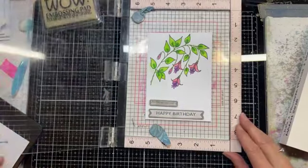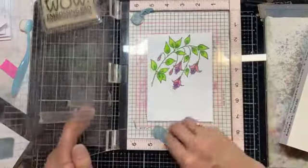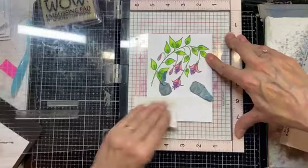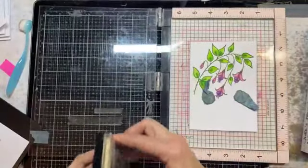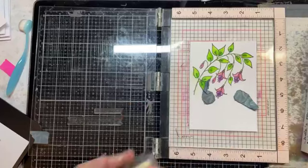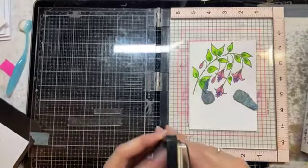So I just wiped my card with my anti-static bag. I've put my sentiments in and I can pick those up. I'm going to pop a couple of magnets down because my sticky mat is losing some of its stick. I will just wipe with my anti-static bag again and bring in my embossing ink pad. And you need to make sure you get a nice lot of ink. In fact, I've got a new one. I'm going to use my new ink pad, just so I get a nice lot of ink.